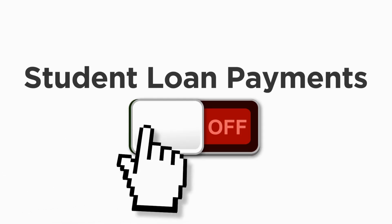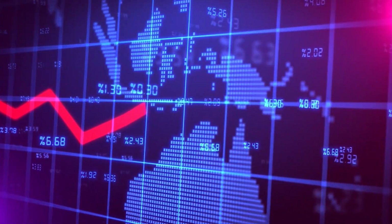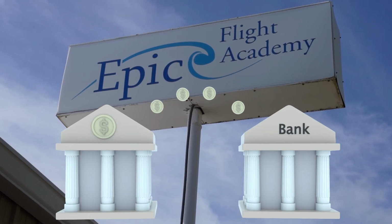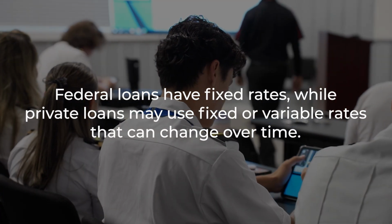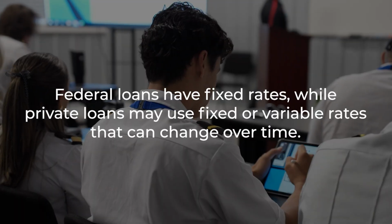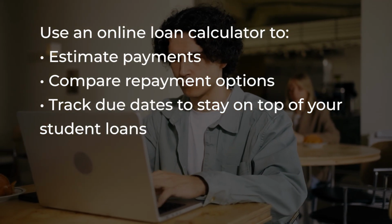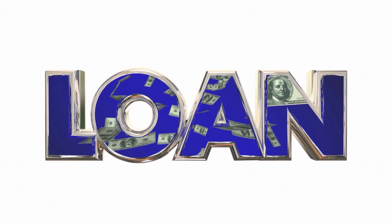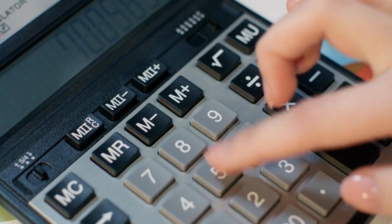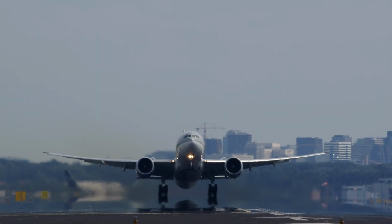Understanding how interest works is key to managing your student loans. Interest builds daily based on your loan's rate and balance. For unsubsidized loans, it starts as soon as the funds are dispersed, even while you're in school. Federal loans have fixed rates, while private loans may use fixed or variable rates that can change over time. Use an online loan calculator to estimate payments, compare repayment options, and track due dates to stay on top of your student loans. Most importantly, borrow responsibly. Aiming for a debt-to-income ratio under 10% of your gross monthly income can keep your finances healthy as you take off into your aviation career.